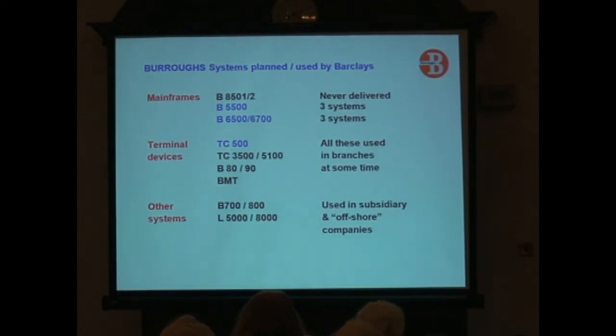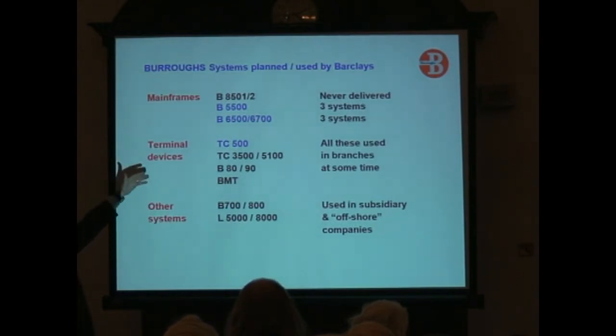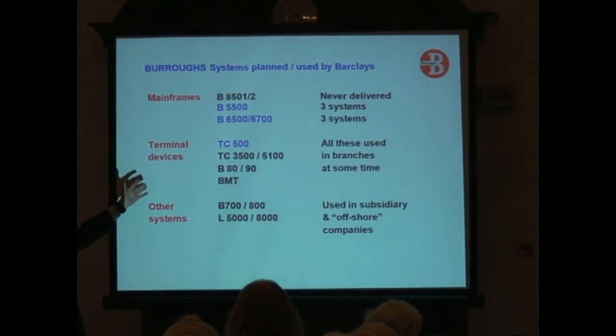What we did have, as Ian has explained, we had 5500s and 6500s, which were upgraded to 6700s. We had actually three of each of those in the end. We had three processor sets. And lots of terminal devices from Burroughs. The 3500s, 5100s, the 80s, 90s, the modular terminal system.